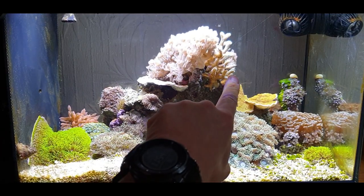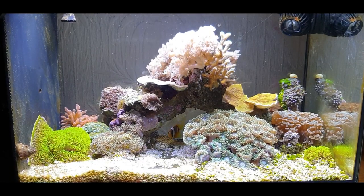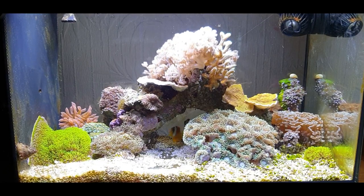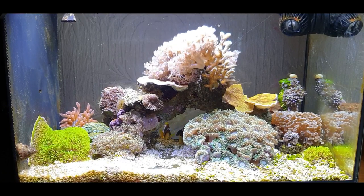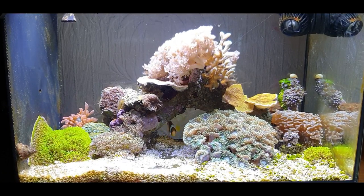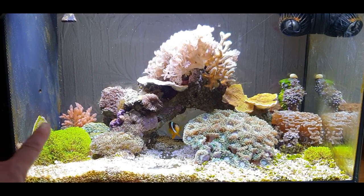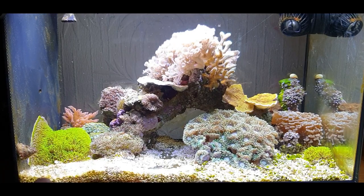We've got the Psyllopora there as well, which is obviously bleached out because of that very, very strong light. A little bit more color now growing on the tips as it's getting used to that light, but when I first put it in there, it bleached right out. So it's starting to get a little bit of color back in it now. It's getting used to the lights. We've got some zoas in the back there, some nice little green dragon eye zoas, which are looking nice.